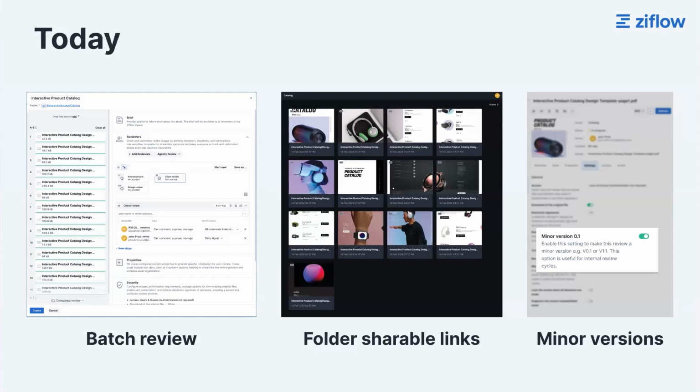One other really powerful feature that a number of our customers use, especially when you're dealing with internal and external reviews, is this concept of major and minor versions. So major versions are for external reviews, minor versions are for internal reviews. So there's a number of really interesting building blocks that we have within the product to help you create a more seamless review experience, especially when you're reviewing collections of related assets.